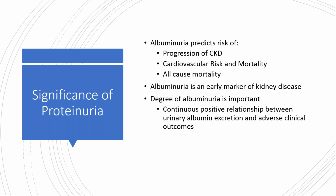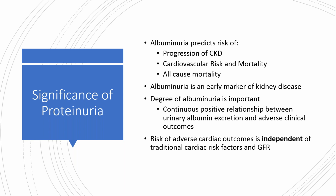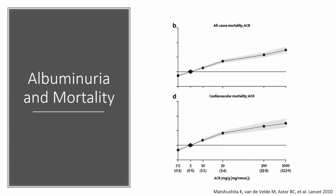We know that the degree of albuminuria is also important and that there's a continuous positive relationship between urine albumin excretion and adverse outcomes. And I'll show you a graph of that. The risk of adverse cardiac outcomes with albuminuria is independent of traditional cardiac risk factors like dyslipidemia or smoking. So in and of itself appears to be a risk factor outside of the confounders.